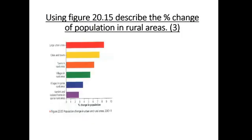So to start with, a little bit of practice. Using figure 20.15, describe the percentage change of the population in rural areas. Okay, it's 3 marks. Think about how we answer these questions. We haven't done a bit of this practice for a while, so use the data, make sure you get the right figures, and I'll come back to you shortly for a bit of feedback. Pause the video.